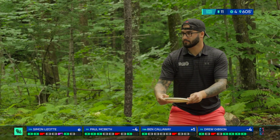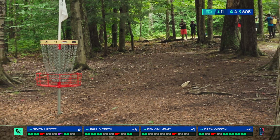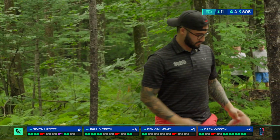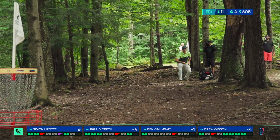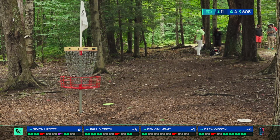So Drew for Eagle. How far away? No real look. Just kind of laying that one up. But that's going to be five straight for Drew. Well done. And he is picking up strokes on the entire field on this stretch right now. Incredible. Paul shopping at the birdie store, but he's not buying.